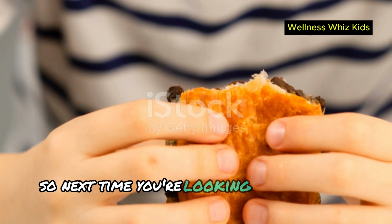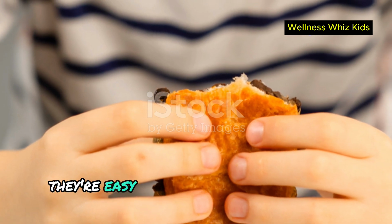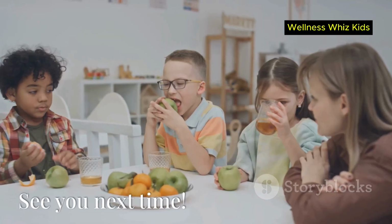So next time you're looking for a fun and nutritious snack, give these apple sandwiches a try. They're easy to make, customizable, and packed with goodness. Enjoy!